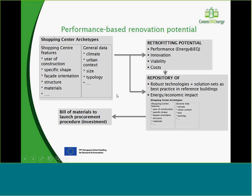What we did, we promoted this performance-based renovation analysis of the potential of the renovation of shopping centers. So we made shopping center archetypes. We analyzed the building stock, we analyzed the reference buildings that we have, and then we defined the retrofitting potential, analyzing the performance, the innovation, the viability, and the cost. The results of the analysis end up in this repository that we made, a repository of robust technology and solution set that can be applied as best practice in the reference buildings. And then we performed an energy and economical impact analysis. The results of this research can be used for future bill of material and so on.